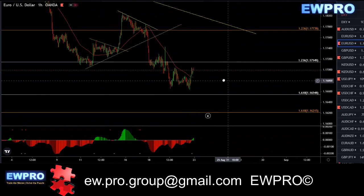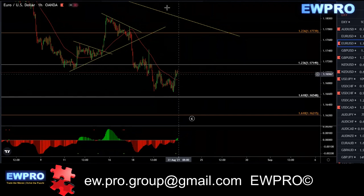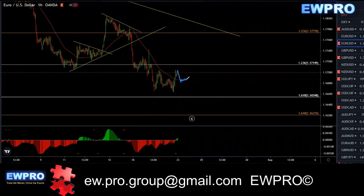If you get the bullish setup, you can look for the buy. If you want to risk the sell, well, you can put a sell stop there just under the low, or wait for a bearish setup on the lower time frames, get a better entry.